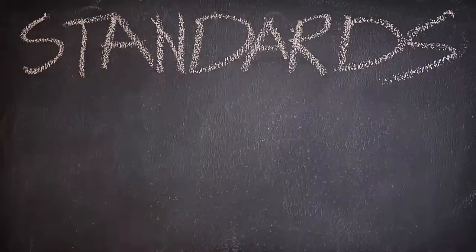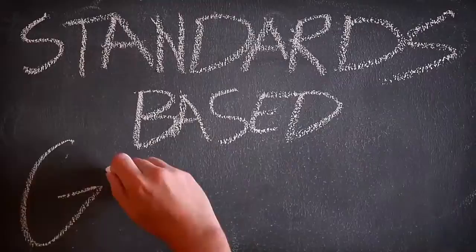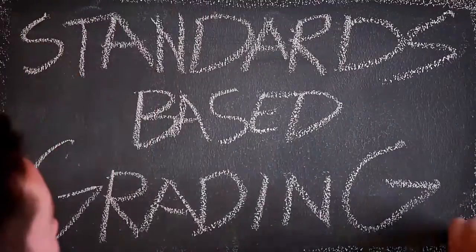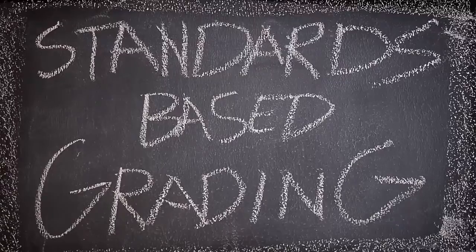Standards-based grading is an assessment and feedback method that helps teachers stay focused on the goals of the class, align all parts of the curriculum to the course goals, and give students specific, actionable feedback about their strengths and weaknesses.